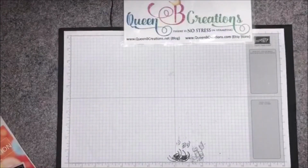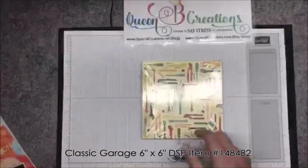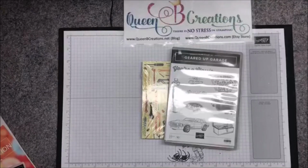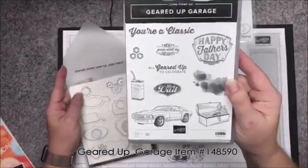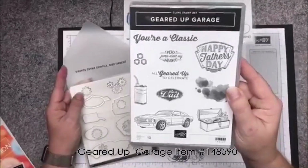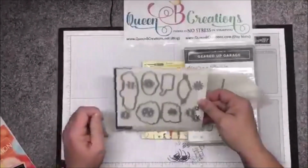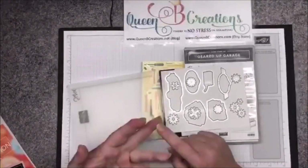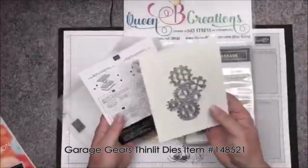As I said, I was able to order out of the new catalog, and one of the first things I had to have my hands on was this new Geared Up Garage. Let me find the dies that go with it. I thought this was just a fabulous set. I'm always saying that we need more sets for men. And so this is a fabulous thing for the mechanic or just the guy in your life. This came out for Father's Day, obviously, because the new Occasions catalog will cover things like Valentine's Day, Easter, Mother's Day, Father's Day, all those things. And these are the dies that go with it.